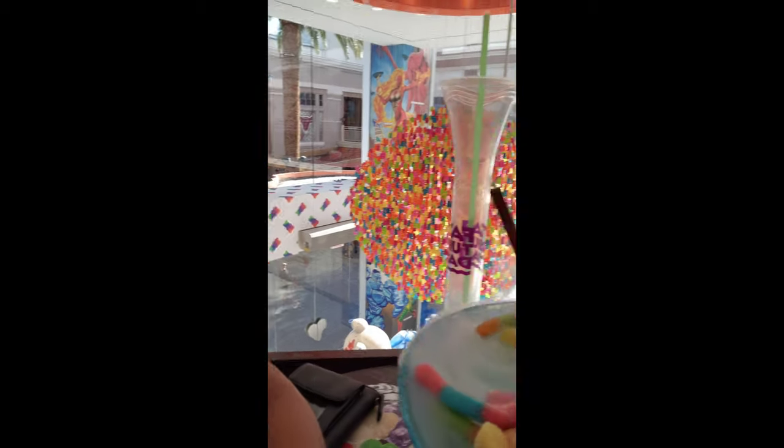And they just serve, you know, martinis made out of candy, pretty much. It was really good, though. I enjoyed it. Christian was over there about to die because he a little baby. Look at him.